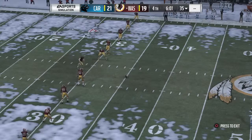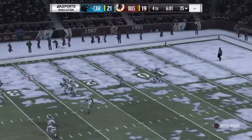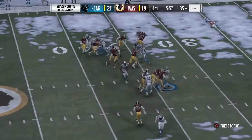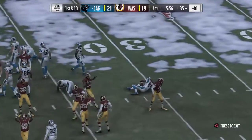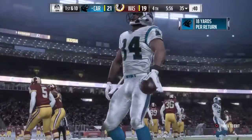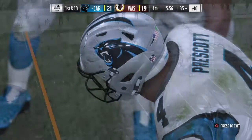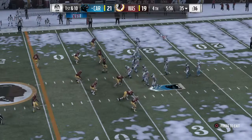Bailey now to kick this one away. This will be taken about the 12. And good starting field position. He'll get this one all the way up to about the 35-yard line. And the Panthers coming out now. And they're coming off a 3-and-out, my friend.